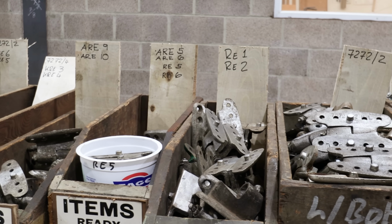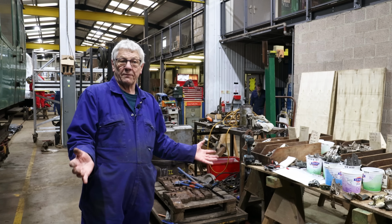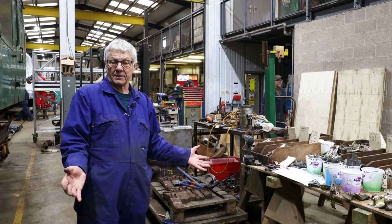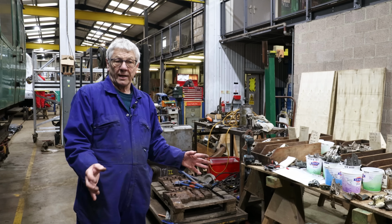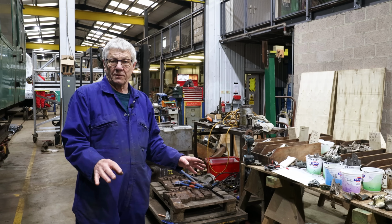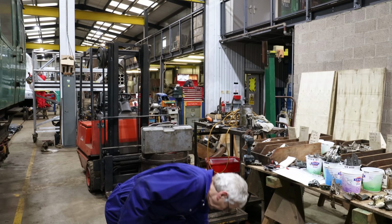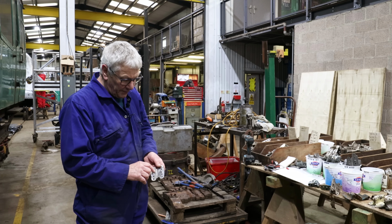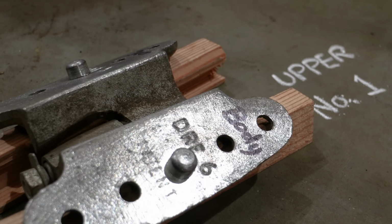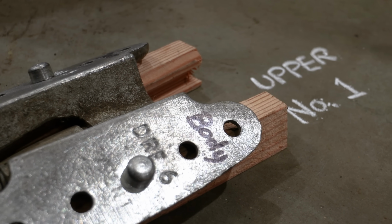match the body profile. In British Railways days, they all went through various works, whether it was Doncaster, Eastleigh, Swindon, and it seems that every works had different ideas of classification of hinges by the stampings they put on the bottom. On here, for instance, you've got a DRE5 and a DRE6. We're trying to ascertain whether that stands for Doncaster as an example.